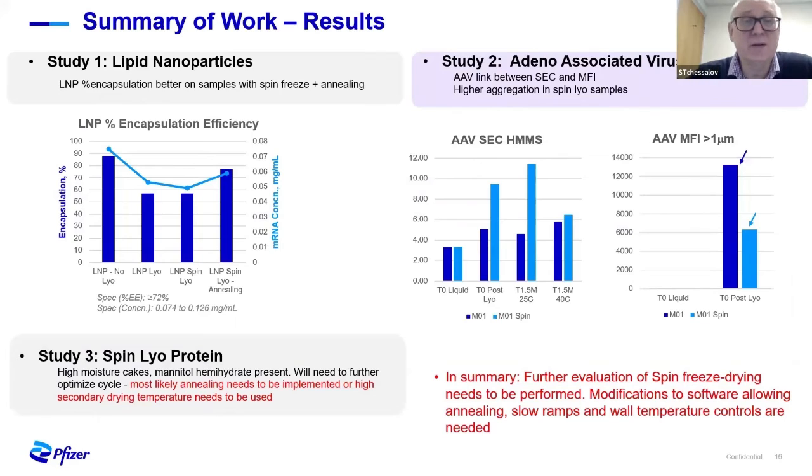So there are some results shown on this slide. Let's focus first on LNPs. You can see the percent of encapsulation on the left and concentration on the right. After lyophilization, we can see a drop in percent of encapsulation, which was also similar with spin freeze dry. So we didn't really benefit from faster freezing. But if you add annealing, you can see there's some improvement, which, to be honest, I'm not sure has to do with variability, or maybe it's a true impact.